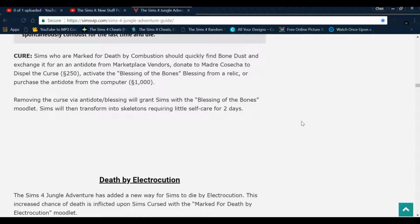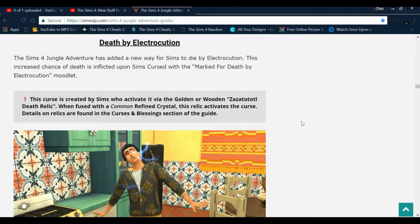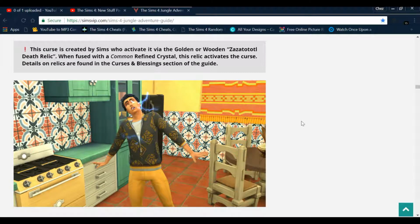Removing the curse via antidote or blessing will grant the Sim with the Blessing of Bones moodlet, which will then transform them into a skeleton, requiring a little less self-care for 2 days. So, death by electrocution. The Sims 4 Jungle Adventures designed a new way for Sims to die from electrocution. This increases the chance of death, inflicting Sims with a curse marked for death by electrocution moodlet. And this one comes with a picture. You can see the Sim being electrocuted.